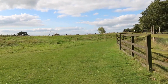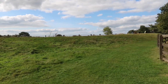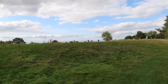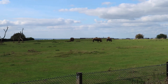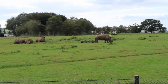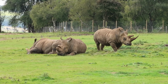Any excuse to make our way over here to see, on what is Rhino Appreciation Day, your white rhinos, and these guys are huge. We pretty much have a paddock full of them. There's 3 over there and there's a further 4 here. You have to forgive the wind blowing through, we're pretty much exposed here.